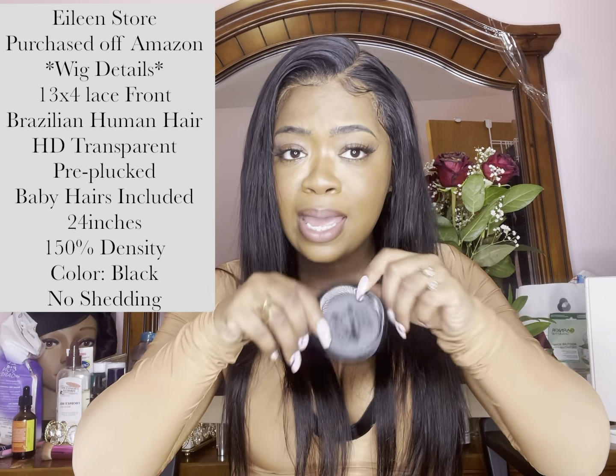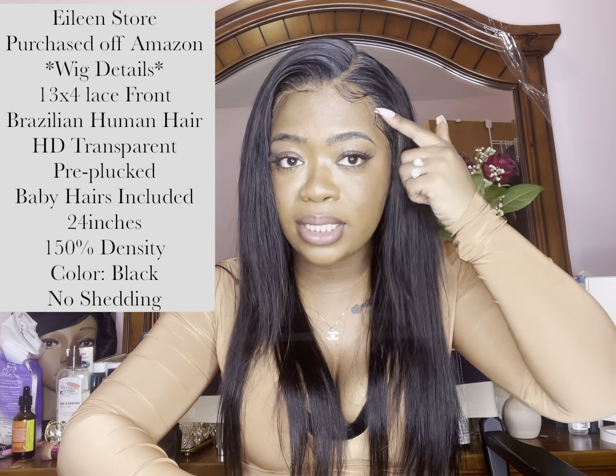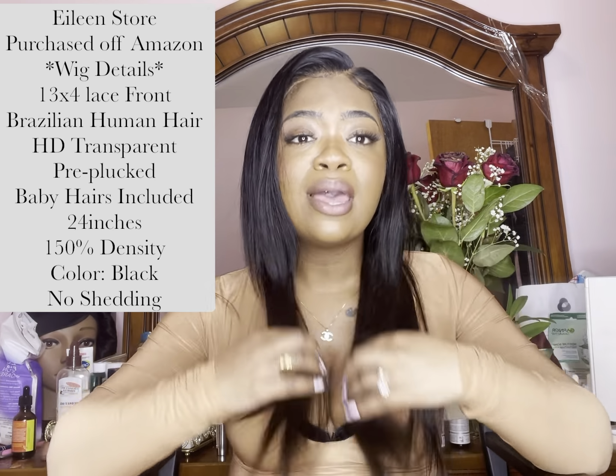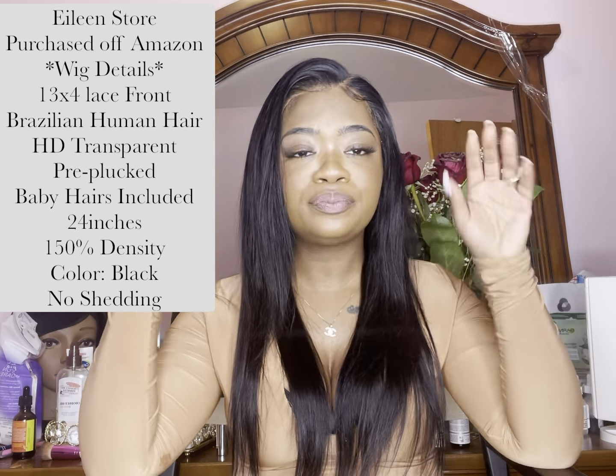It's in the color deep, and I literally just went into the part and then around the lace where it was still a little bit of white. That's because it was a little bit of excess lace that I probably could have cut a little closer, but it's fine. Look at this hair, guys.